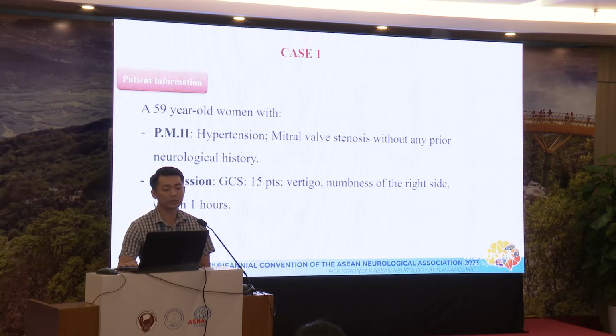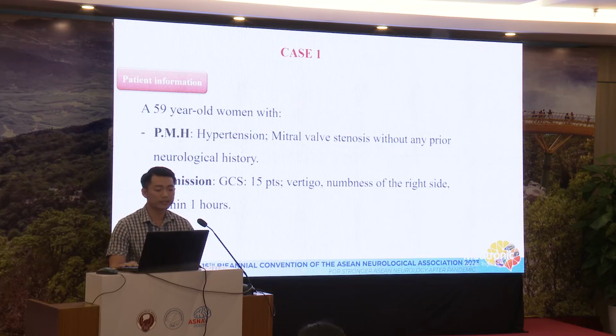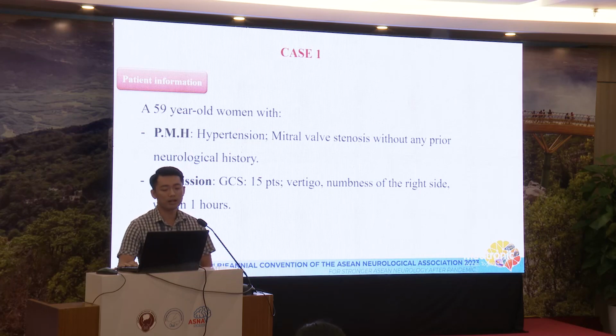Now I will show you 3 cases of thrombectomy for acute top of basilar artery. The first case, a 59-year-old woman with a history of hypertension and mitral valve stenosis, presented to the emergency department with sudden onset of vertigo and numbness at the right side. On examination, she had only vertigo and numbness at the right side, no motor dysfunction.